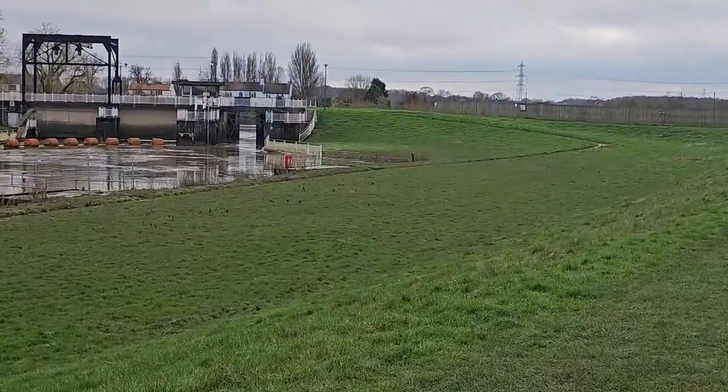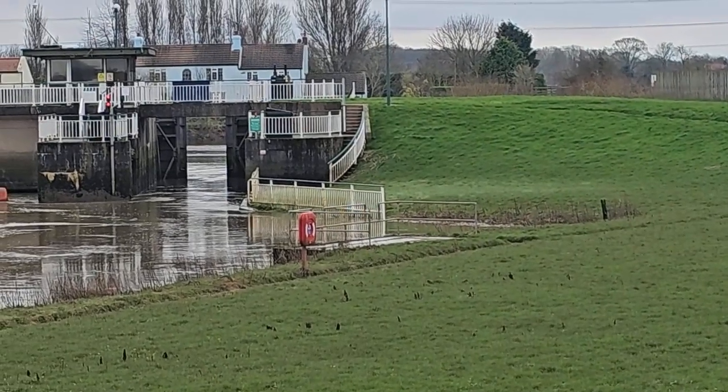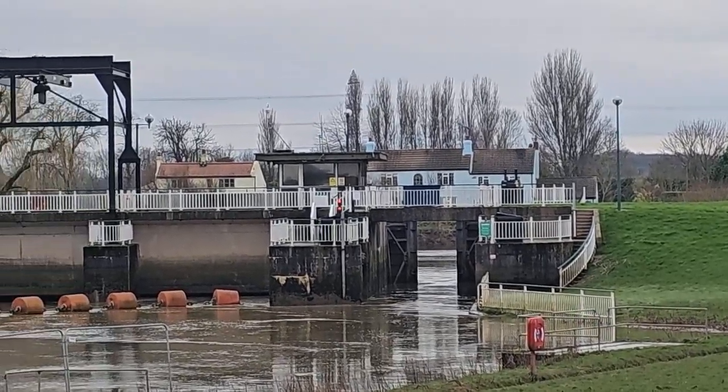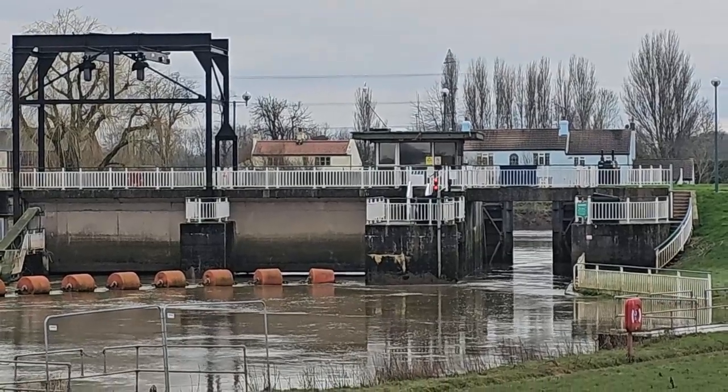And the lock gates, I think they were open this morning, and they're still open now. And the Derwent out into the Ouse. There you go.